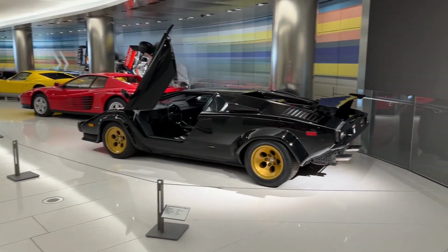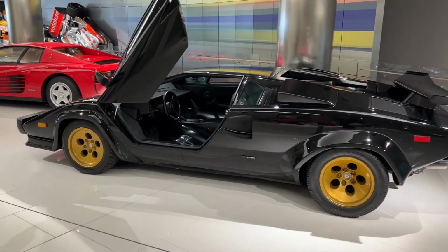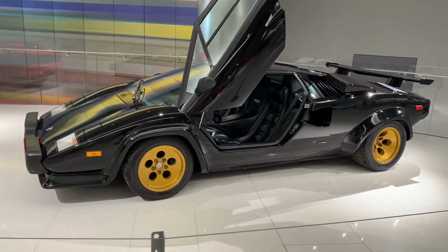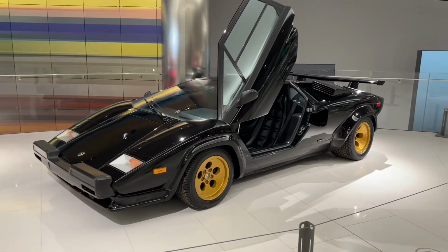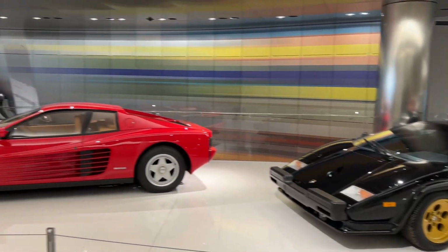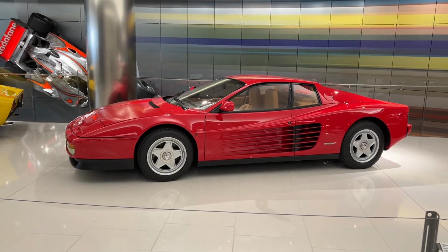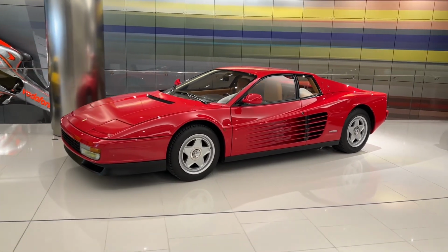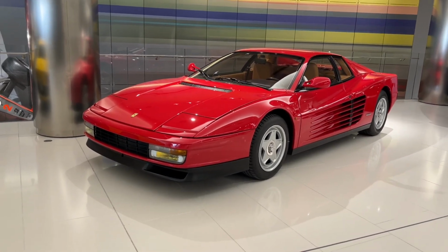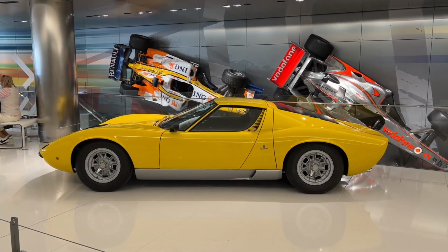And 3 more cars to finish out the collection. We have the iconic Lamborghini Countach. This one is black on gold wheels. And then we have the classic Ferrari Testarossa. One of my favorite Ferraris ever made. And finally, the first time I've ever seen one in person, the Lamborghini Miura, the first supercar ever made.